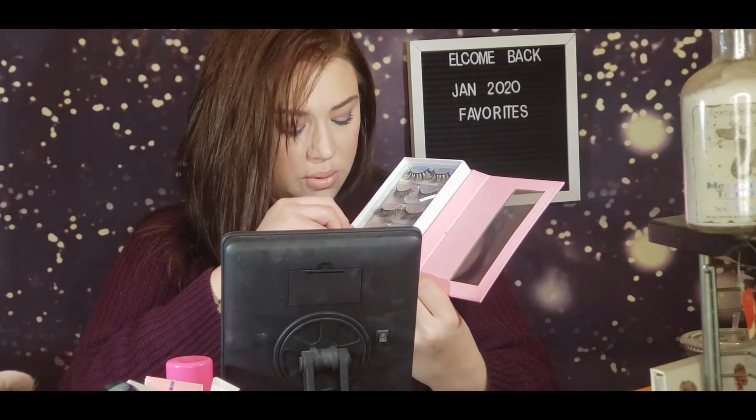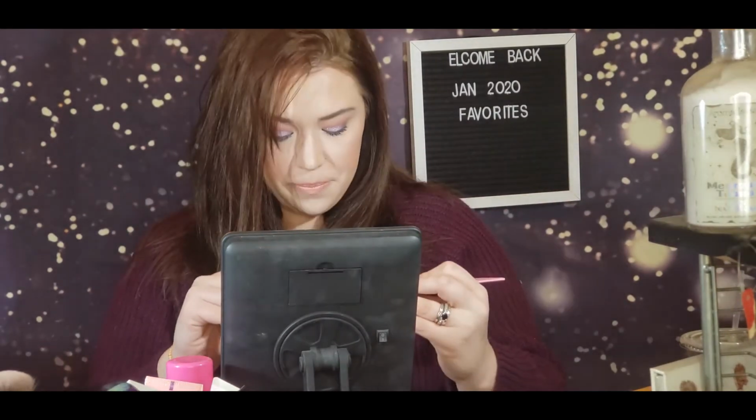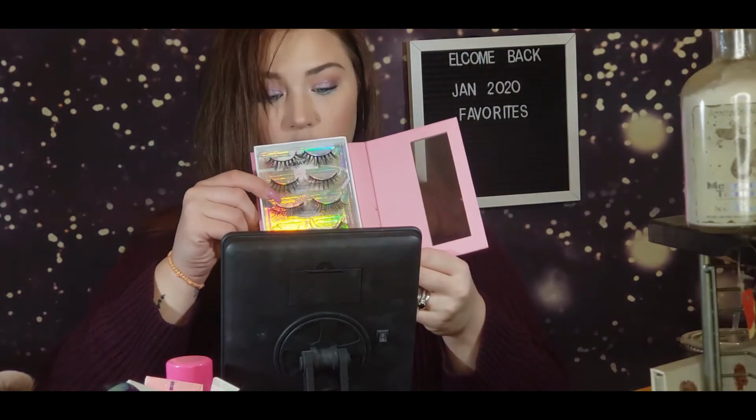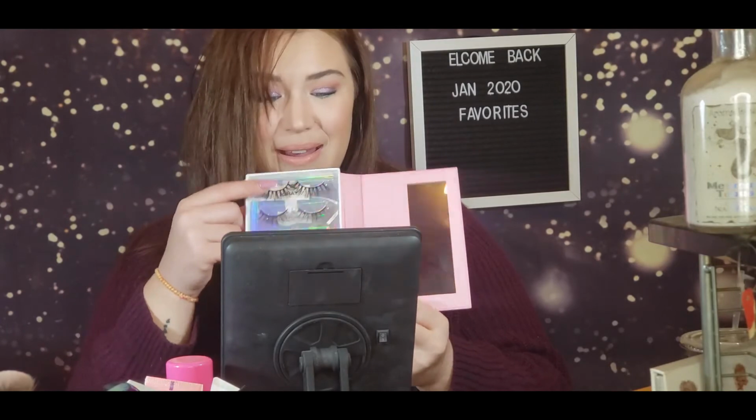I haven't glued these because I used them the other day. But this one is Kylie. And then we have Victoria, Sierra, and then Gray. Gray is a friend of mine. She has her own set of lashes. Aren't they stunning? Yes, I love this brand. They are amazing. They wear gorgeously.